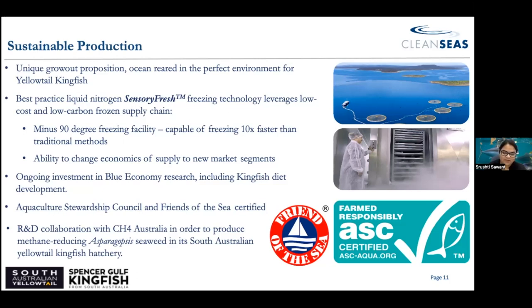Then we have ongoing investment in blue economy research, including kingfish diet development. We have a lot of benchmark trials happening all the time with a good R&D team, which is separate from the technicians that work here. They are completely dedicated to finding new diet development that is more feasible, more environmentally and economically friendly, and obviously better for the health of the fish.